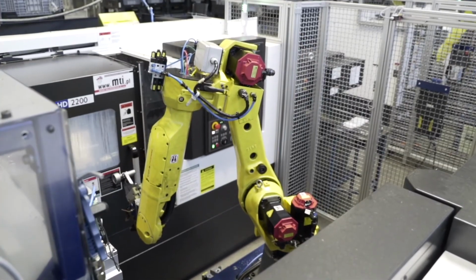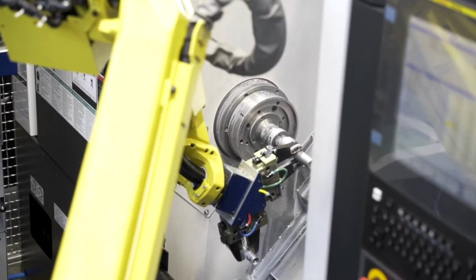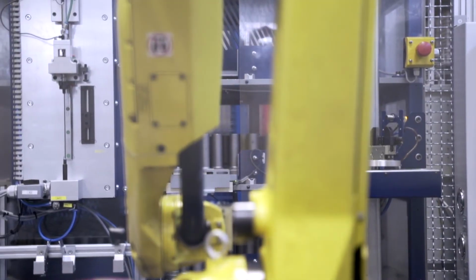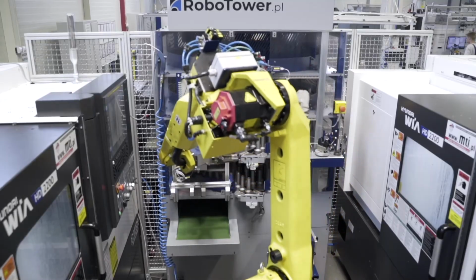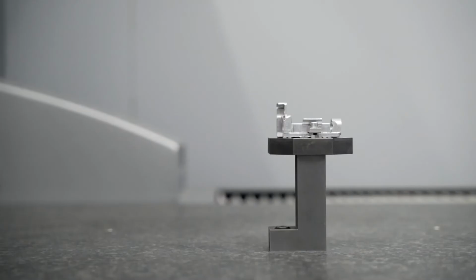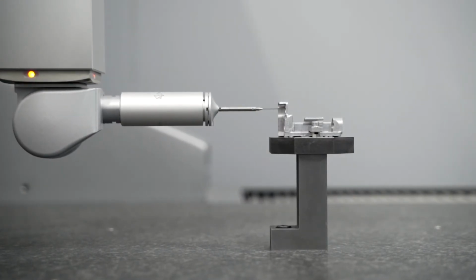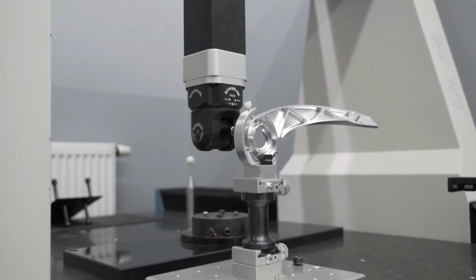Here we can see a fully automated cell composed of 2 CNC machine tools and robo-tower, i.e. a loading and unloading tower operated by a robot. Even very complex details are manufactured in the plant with great accuracy, the 5th and 6th class of tolerance. In order to verify it with the use of specialized equipment, 3D measurements are taken.